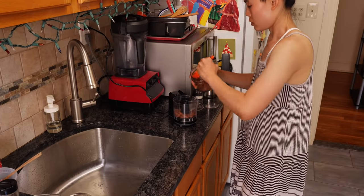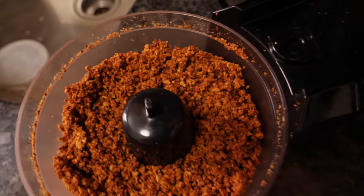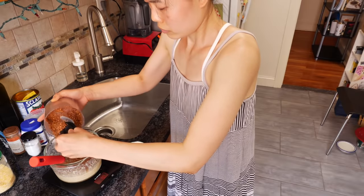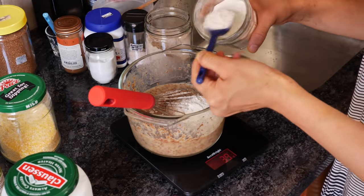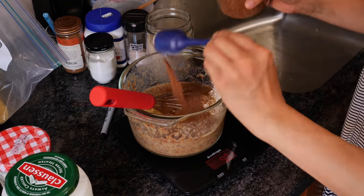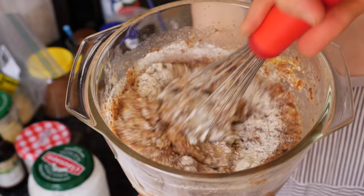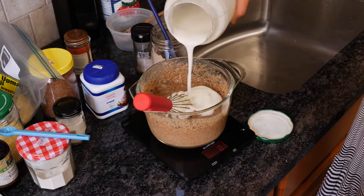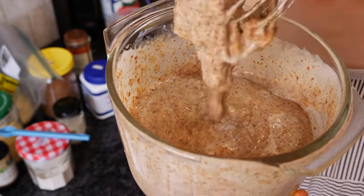Some toasted almonds, extremely finely ground, almost until it's butter, but not quite. And then we go in with our dries. 1/4 cup of pinole. 3 tablespoons of millet flour, 2 tablespoons semolina, 1 tablespoon cornmeal, 1 tablespoon teff. Mix in your baking soda and your baking powder until evenly combined, then mix in your buttermilk. It should have a nice, smooth, but viscous consistency.